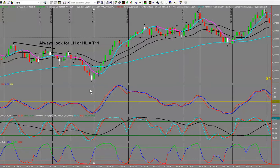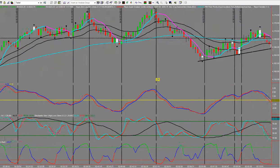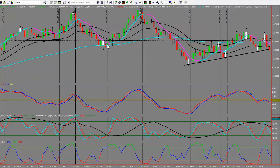Now your entry to keep safe was not until this candle here, and the reason you're waiting is for your zero lag to roll over as well. Another 89 bounce over here on the chart. Very nice 89 bounce. Here you bounced, your entry wasn't until this candle. Why? You're waiting for your cyan. Here another T11, higher low.